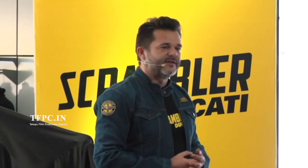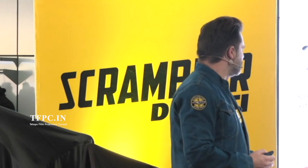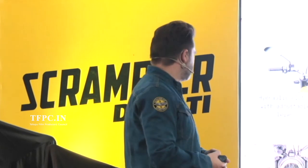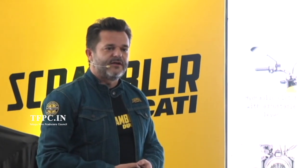Redesigning a little bit and refining the design, but keeping the image of a Scrambler. Now, when we talk about the product quality and technology, this is a very important thing that adds comfort and safety to the customer. For example, you will find in the new range of Scrambler the new hydraulic clutch. So this makes the riding much more smooth and easy.